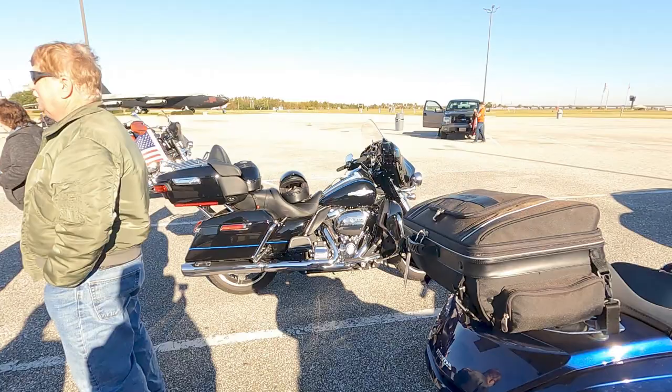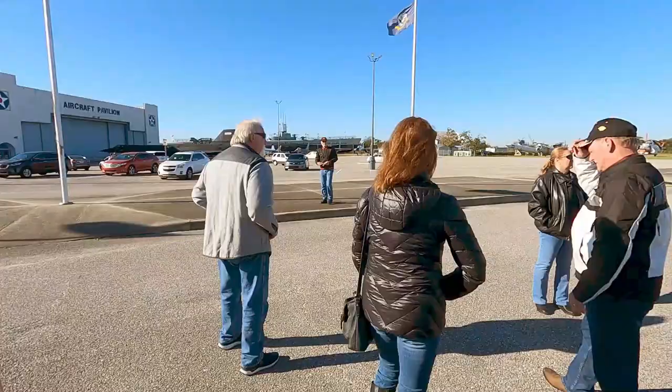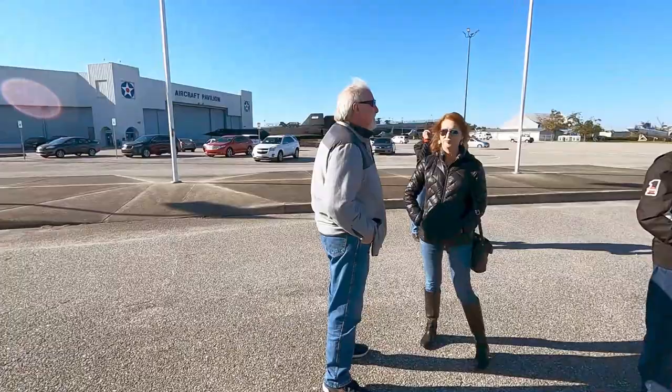We're here at Memorial Park. It's commonly referred to as Battleship Park. We're gonna go in, and they really have some very nice displays here. You can see there's a B-52 over there. There's a Black Hawk plane over there. In the background is the Drum. That's what we're gonna go on.